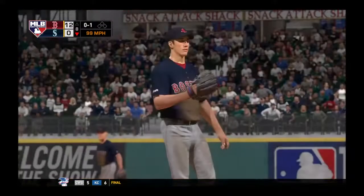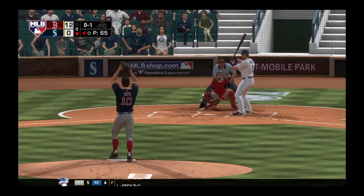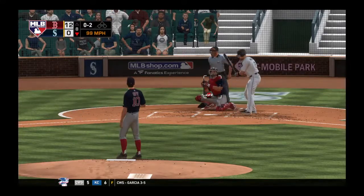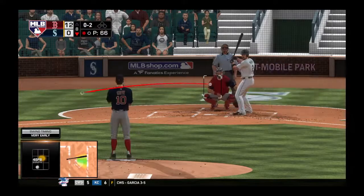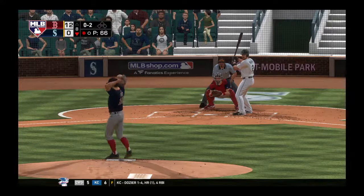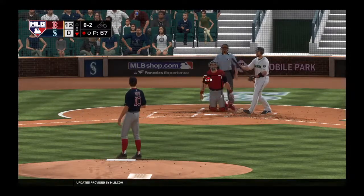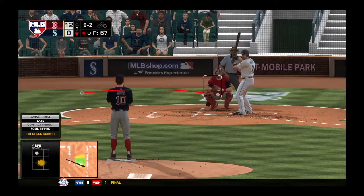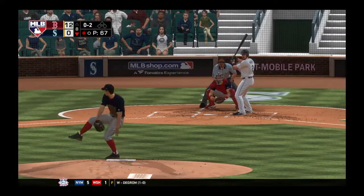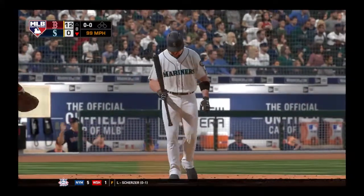Couldn't resist on that one, and he's behind 0-1. I don't know if this is great deception by the pitcher, great arm action, or just bad offensive approach. They got to find a way to get something in the zone. Somebody's got to be willing to take a pitch, maybe move something the other way to kind of calibrate what the strike zone's going to be. And it's fouled away. Got him. 4 outs away from his date with history.